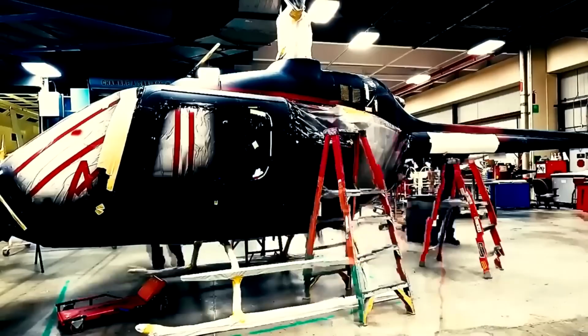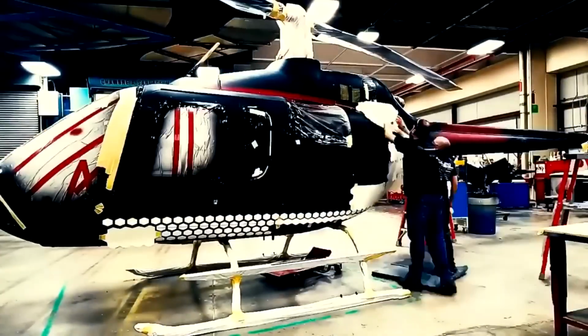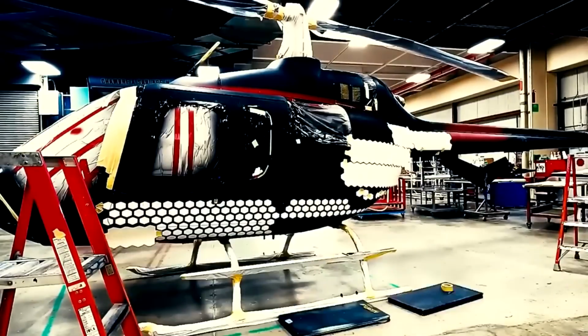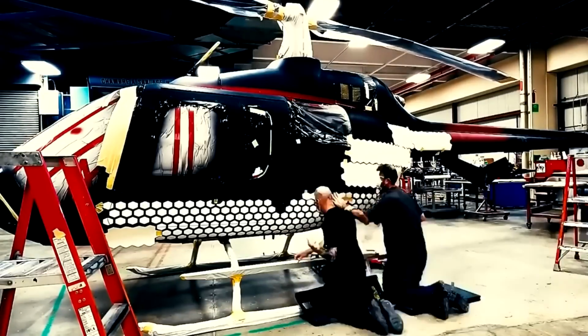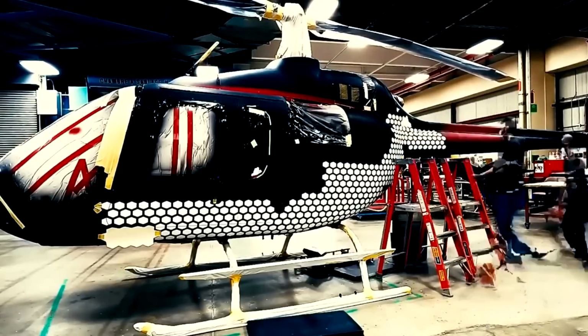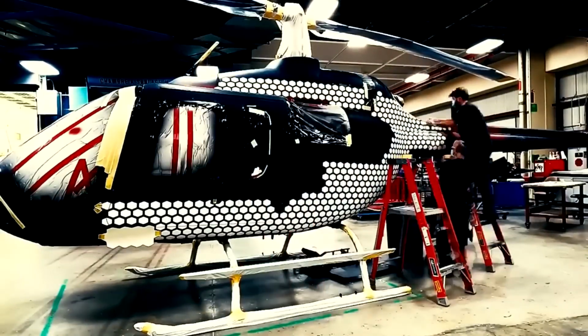Bell also has a manufacturing facility located in Mirabel, Quebec, Canada, which produces the Bell 429 and Bell 505 Jet Ranger X helicopters. This facility is equipped with advanced manufacturing technology, including computer-aided design and manufacturing tools, as well as robotics and automation systems. In addition to its production facilities in the United States and Canada, Bell has several other manufacturing facilities around the world.